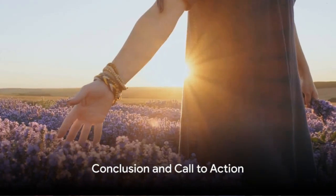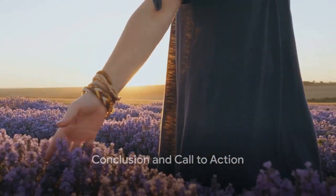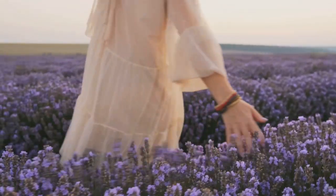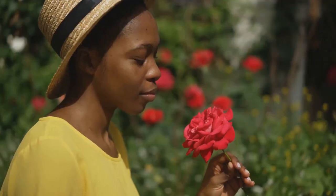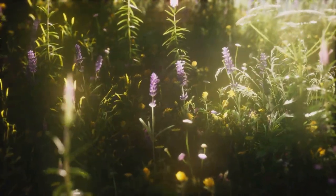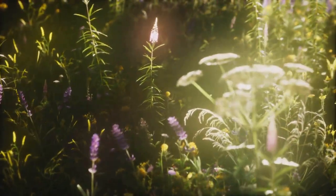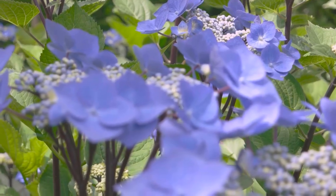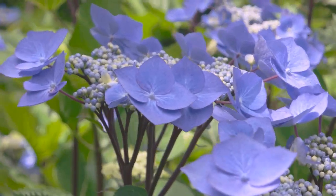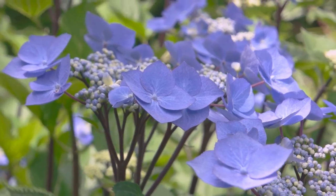And there you have it, the top 5 cottagecore plants to cultivate. From the calming scent of lavender, the romantic allure of roses, the striking heights of foxgloves, the lush appeal of peonies, to the vibrant colors of hydrangeas, each plant brings a unique charm to your garden. So why not try your hand at cultivating these beauties? Remember, every plant you nurture is a step towards creating your own verdant paradise.